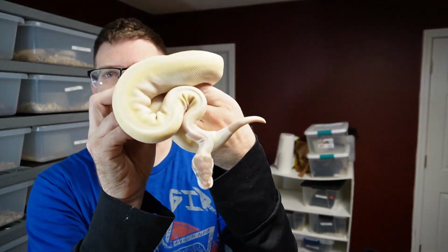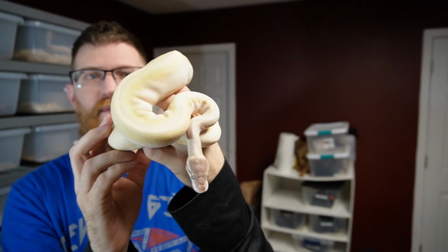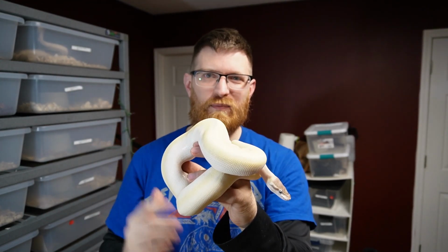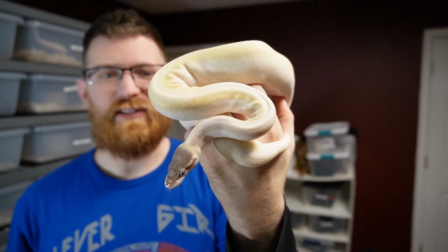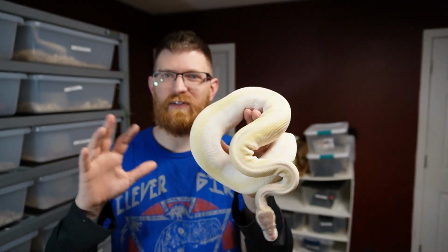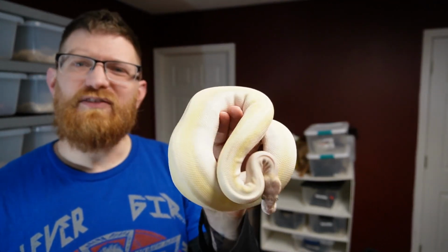So I have a Super Mojave right here from John Chosmer, and this girl is growing up very well. So this is the Bell Complex. Some people still consider these a blue-eyed Lucy. She's not pure white with the blue eyes, but she does have blue eyes, but she's in the same allele or complex or however you want to describe it. But I think I like these ones a little bit better.